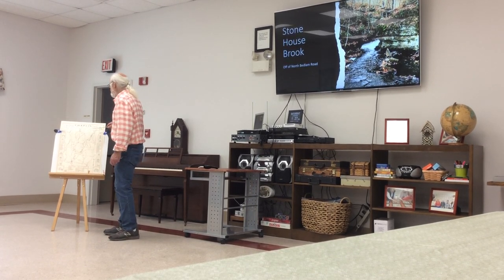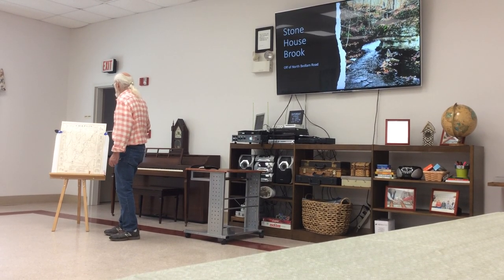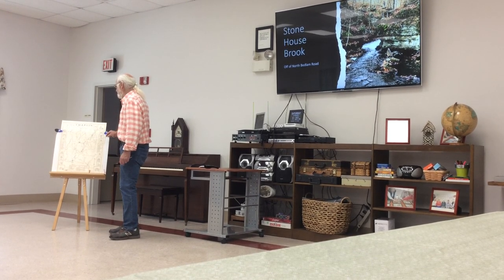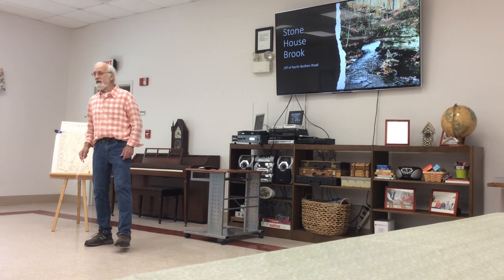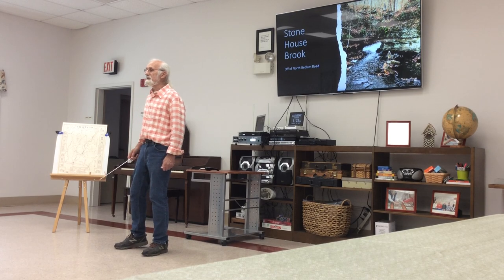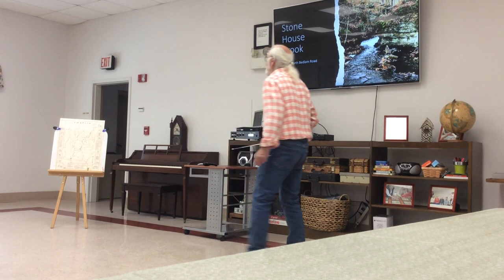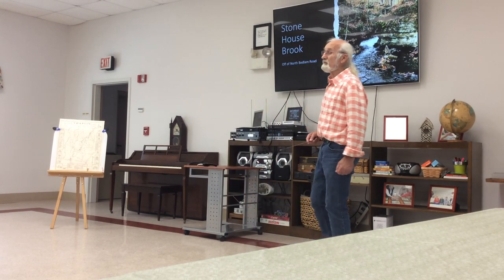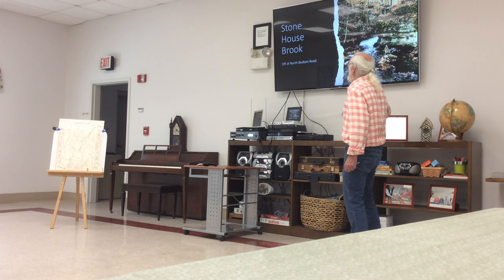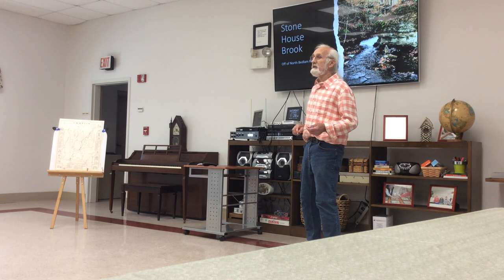And usually there's several, if you look closely at the map, and there's the east and the west branch that join. And down before you get to Tower Hill Road, it cuts a really beautiful gorge down through there. And then later on, as it goes past near the elementary school, it cuts a deep gorge, and there was a mill down here.